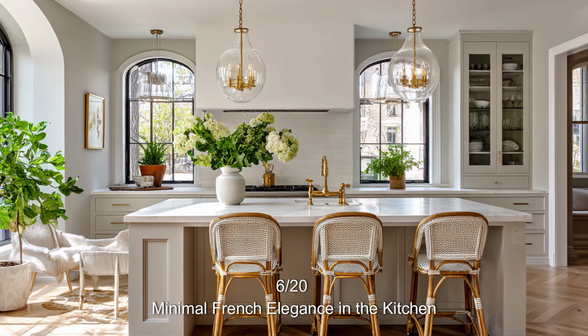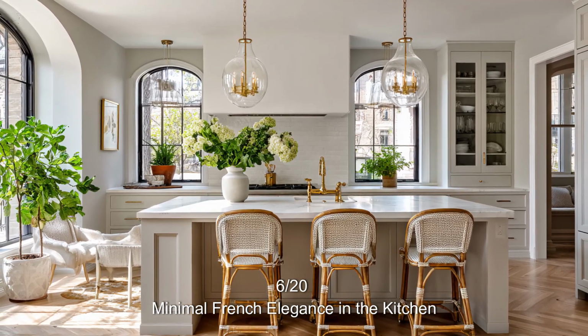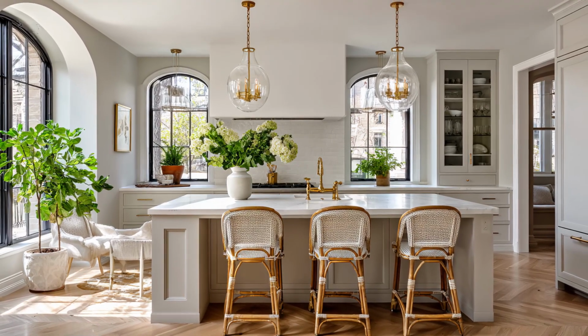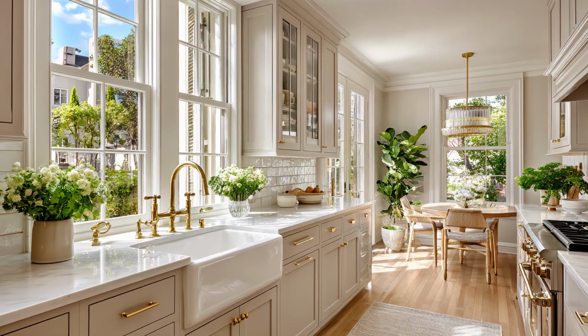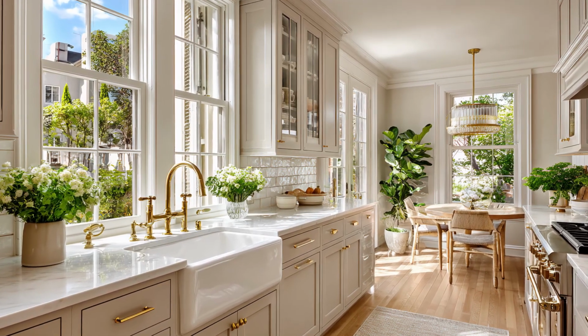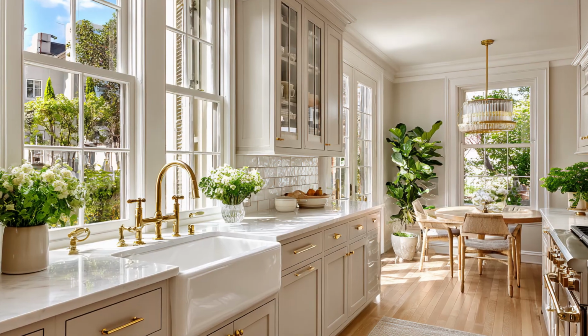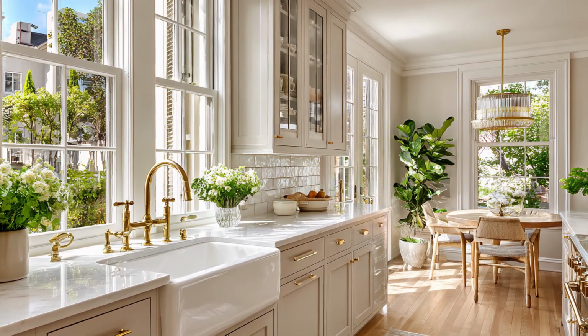The kitchen whispers refinement, with creamy stone counters meeting custom cabinetry painted in eggshell. A brushed brass faucet arcs above a deep farmhouse sink, glowing in ambient light. Hand-glazed tiles shimmer subtly on the backsplash, their irregular surfaces catching daylight, creating an atmosphere both cinematic and effortlessly French, timelessly minimal yet warmly inviting.